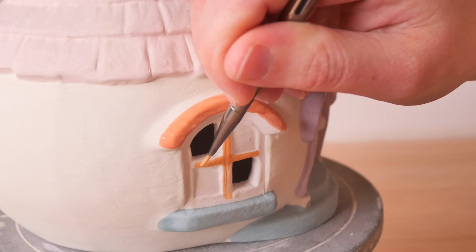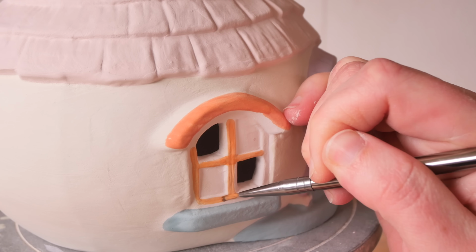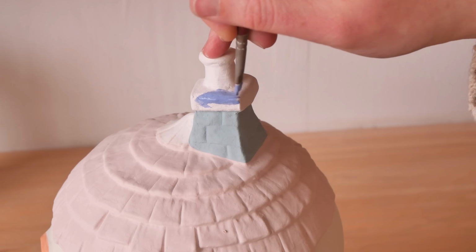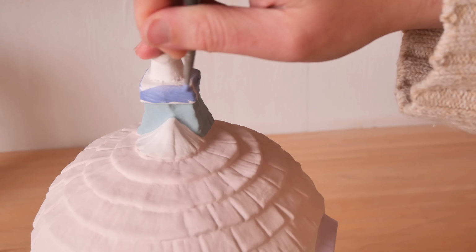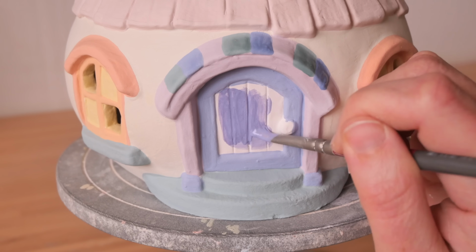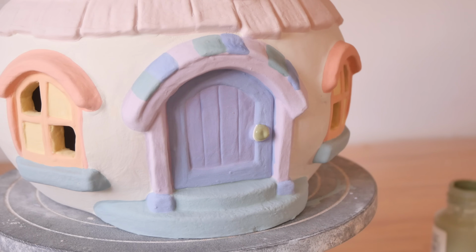With the windows, I ended up doing them orange and then doing the inner fills yellow. And the reason for that was because when the candle is on inside it, I really wanted it to warm it up and bounce off of those yellows even more to accentuate how that yellow would feel. And then I covered the piece with gorgeous flowers and viney details.